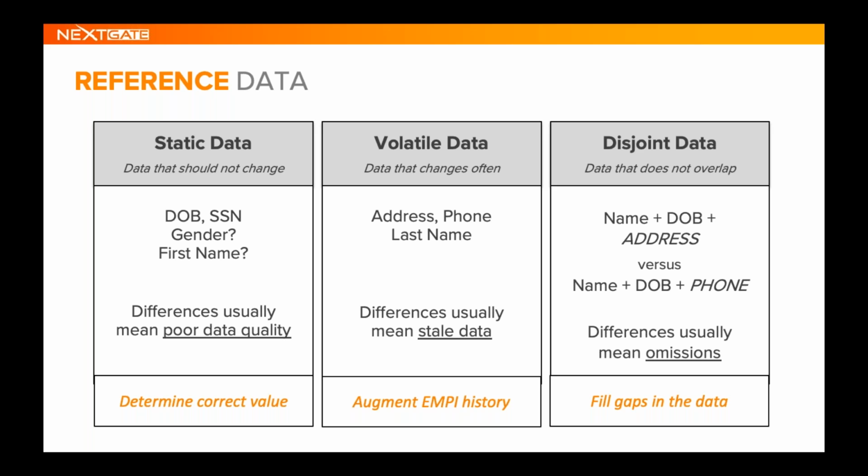Volatile data, that's a big challenge, where we've got large gaps in time between when a patient has come in historically and today, and they may have moved a couple of times and changed phone numbers a couple of times. And again, that's very much attributed to the data being stale. Augmented data can really help us there because that history is there. We'll walk through that in a minute.